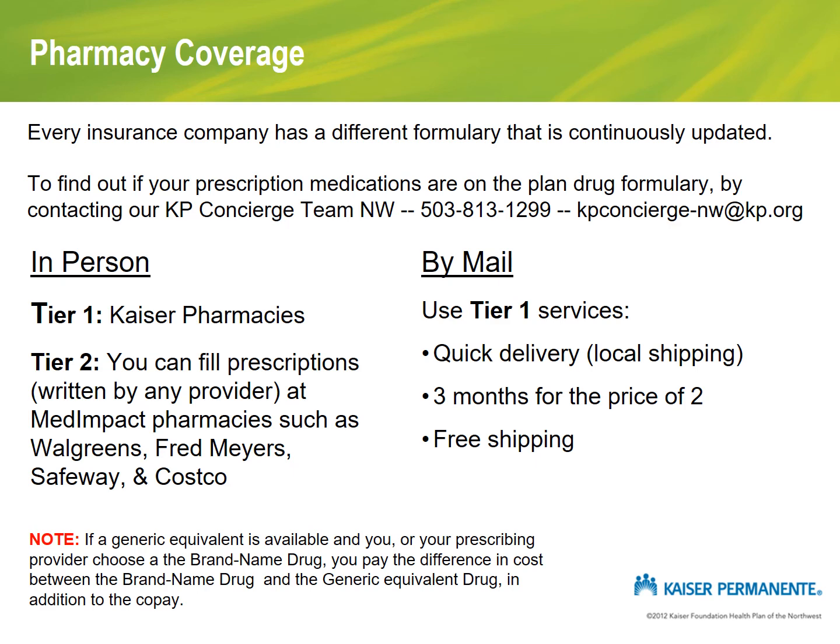If your prescription is eligible for mail order pharmacy, and again, this is under Tier 1, you can certainly take advantage of the mail order pharmacy. There is a cost savings where you can order a 3-month supply for the cost of only 2 copays instead of 3. It is quick delivery because the mail order pharmacy is located near the Portland airport, and shipping is free. For Tiers 2 and 3, we utilize what's called Med Impact, which is our pharmacy network that includes pharmacies such as Walgreens, Fred Meyer, Safeway, and Costco.